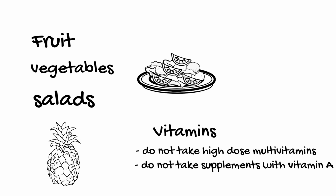And I think that's about it. That was a quick overview of foods in pregnancy, really. I hope it was helpful. I hope it was useful.